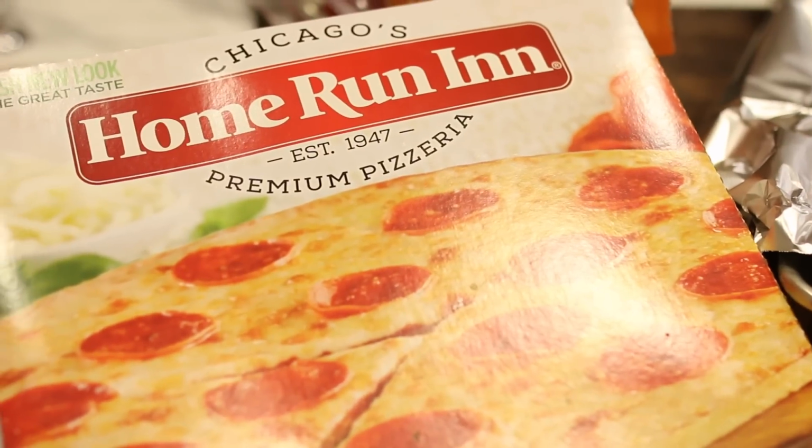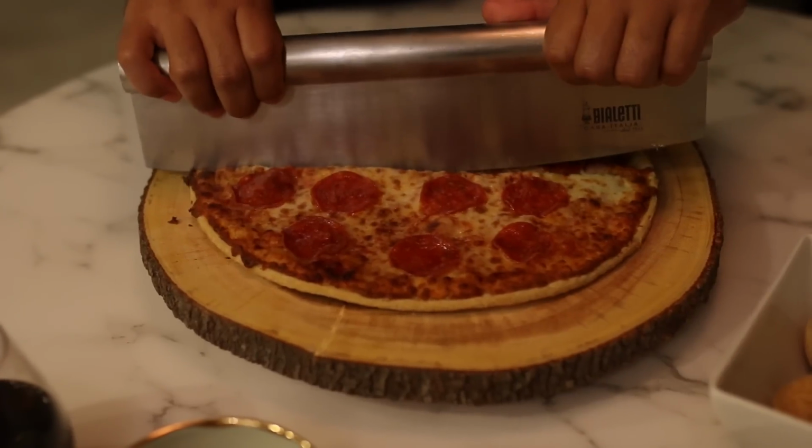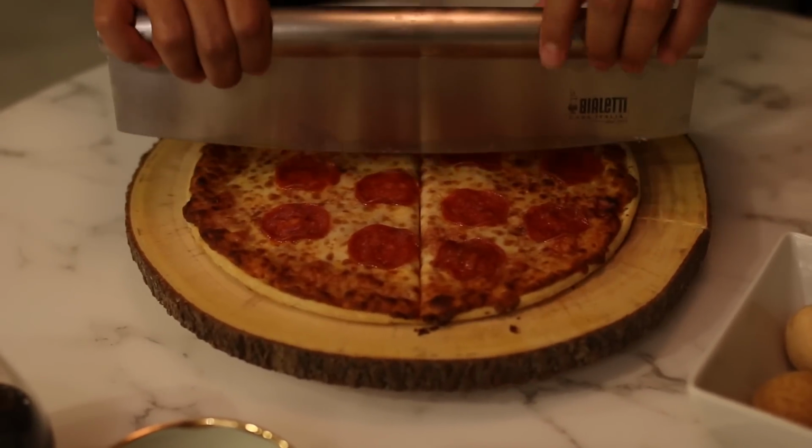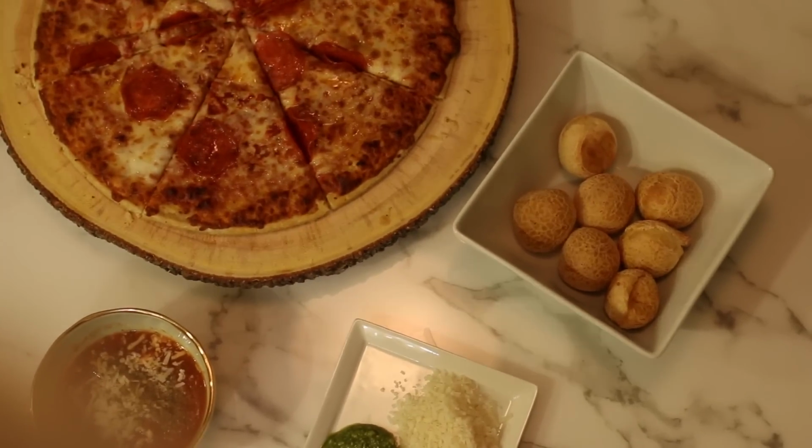And we always like to keep a frozen pizza in our freezer just for nights like this when neither of us feel like cooking. And this is the one that we're trying this week, and it was actually really, really good, guys. I would highly recommend this if you can find it at your grocery store. So that is what I ate this past week.